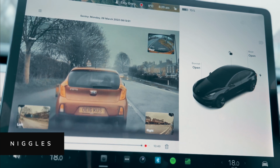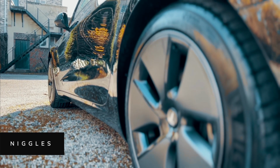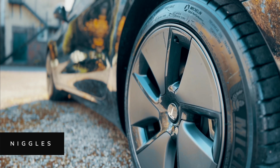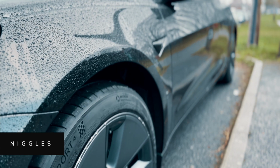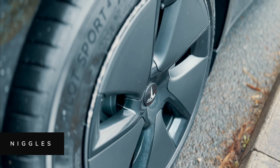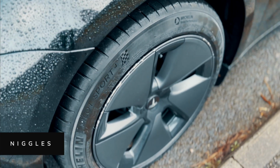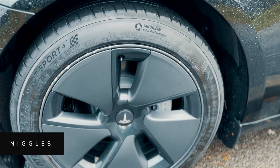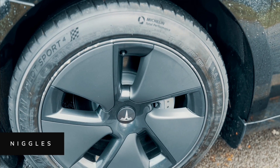Finally, let's talk about these aero covers. You might have guessed I'd mention these. Okay, they look pretty cool and supposedly help with aerodynamics and efficiency, but there is a major flaw. The actual alloy is left exposed when you've got these fitted, and this is one of the reasons it's so easy to curb these wheels, because they sit a bit proud from the wheel and they're completely unprotected against any kind of knocks or scuffs.